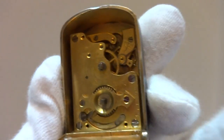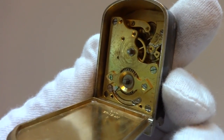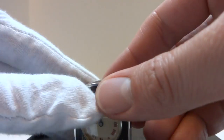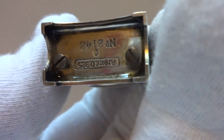It's fitted with an 8-day carriage clock movement. I fully serviced this clock, so it keeps excellent time. The case back closes nice and tight, as it should, without any warping. It is appropriately marked for sterling silver.